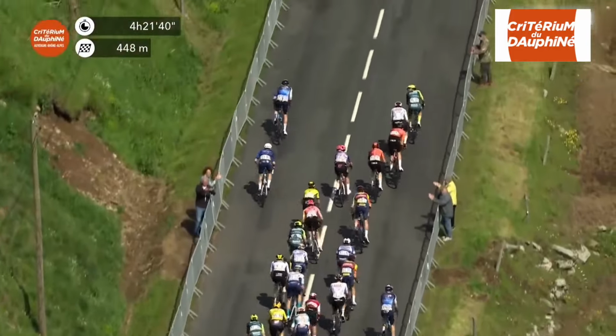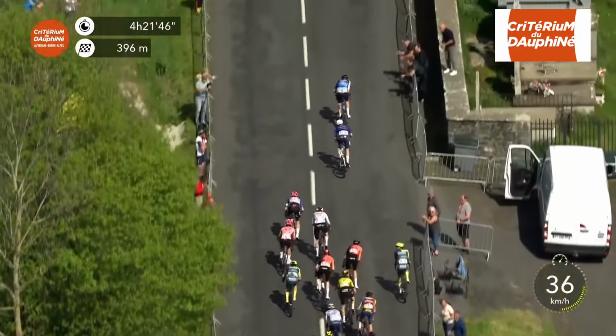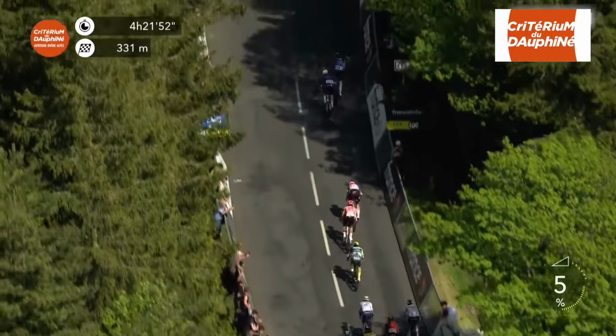Again, it is the Israel Premier Tech team. It looks like it's Derek G. Derek G being followed by Romain Grégoire. There is G. We know he's strong. Quinn now in the chase as well, the American champion. Tough for this one to come back together. Roglic is in the train and looking to fight as well.